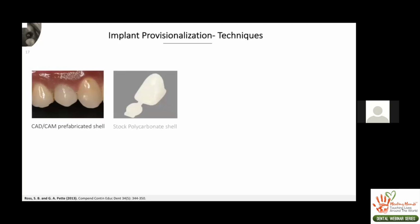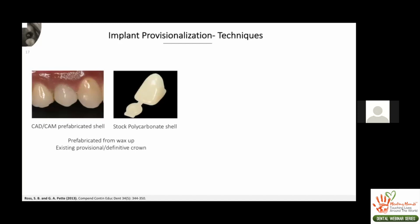Compared to this, we also have stock polycarbonate shells that are available to us. But the bigger challenge with these is they really are one size fits all, even though they have a lot of variety, but they really are not patient specific. So of course, a CAD-CAM prefabricated shell that you're making from either a digital design or a wax-up is just going to be an easier fit for that situation. So it really reduces the chairside time at the time of provisionalizing.